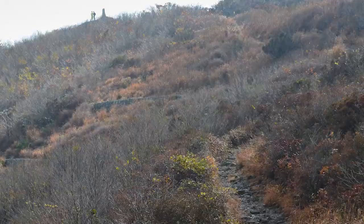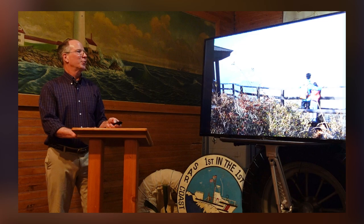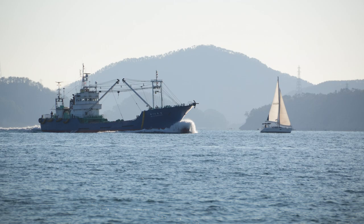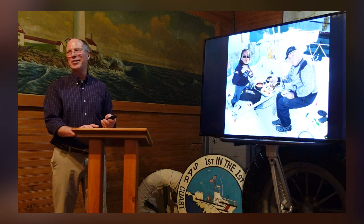Some more hiking. Top of every hill's got a little monument with the name of it and the elevation in meters, so you know what you accomplished with your hiking. That's looking out over Samsung Shipyard. That was us after a day of hiking. And there we are. This was Paul. He had the one sailboat of Okpo, so of course I became friends with him. We went sailing a few times.